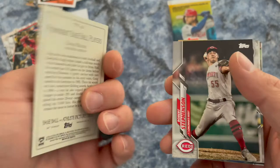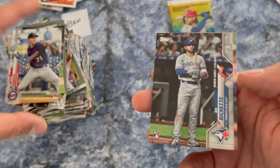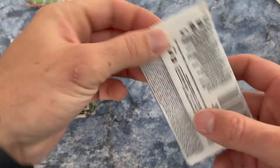Biggio, from the Houston Astros. Fulmer, Bo Bichette, rookie. Even though it's his debut card. Jesus Aguilar wraps up pack number 15. All right, Ben, so here we go. Pack number 16 for all the marbles.